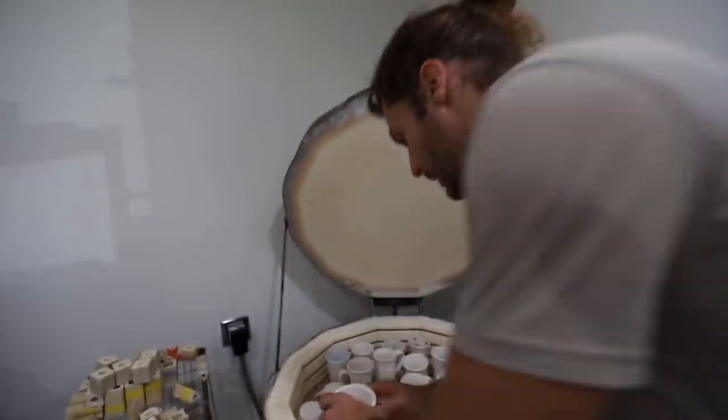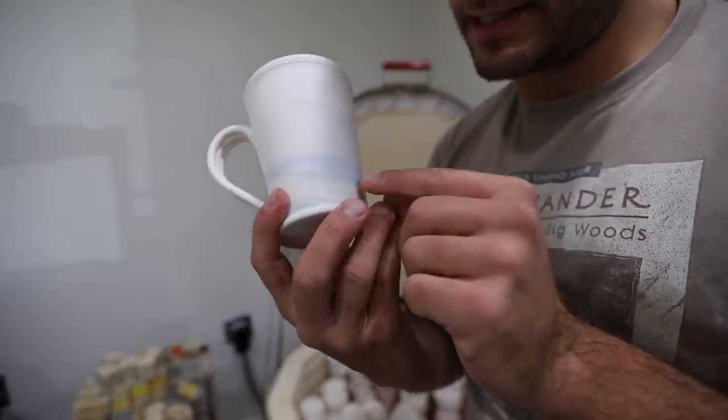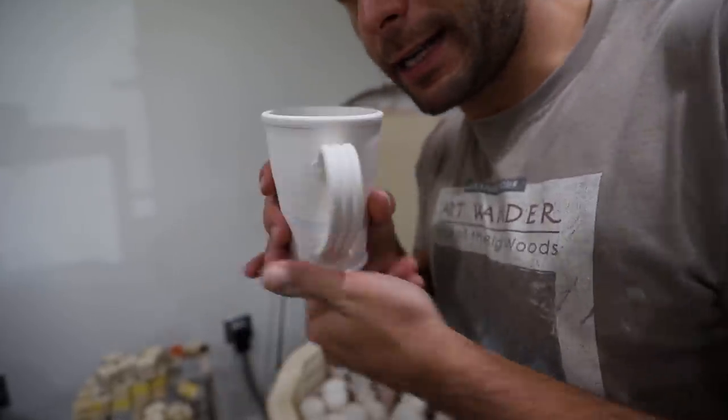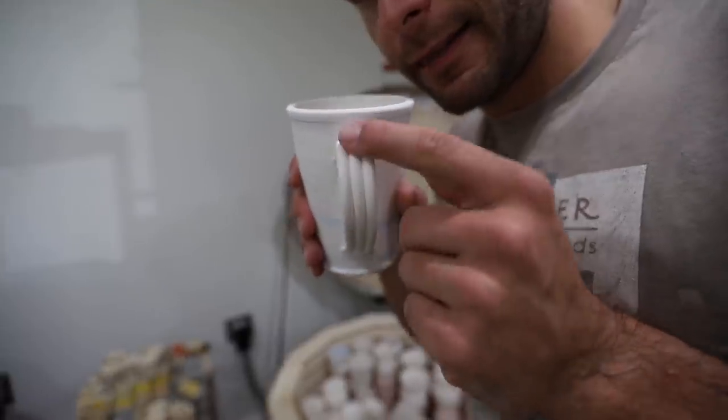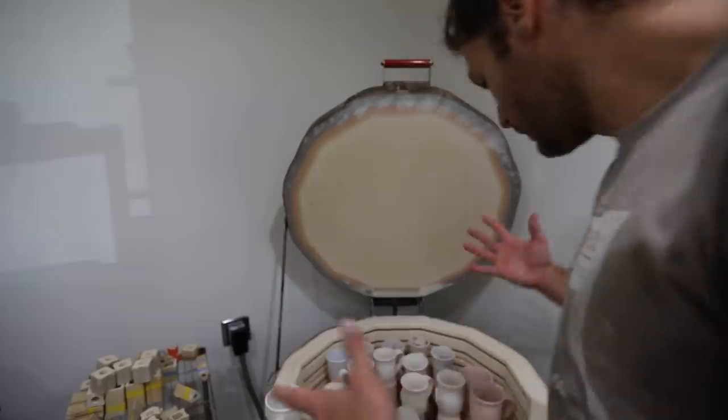We have a bunch of marbled. So this marbled is like this blue and this green, and it'll come out really dark. Check out that handle too. It's a little bit different handle. That's for a future video, how I'm making those handles. And then what else we got?